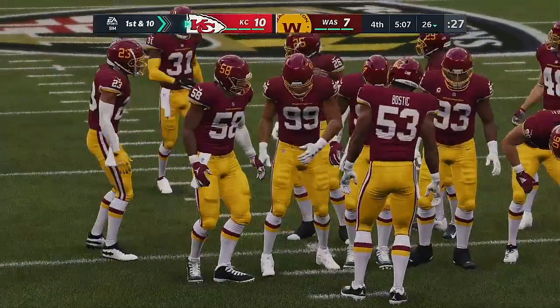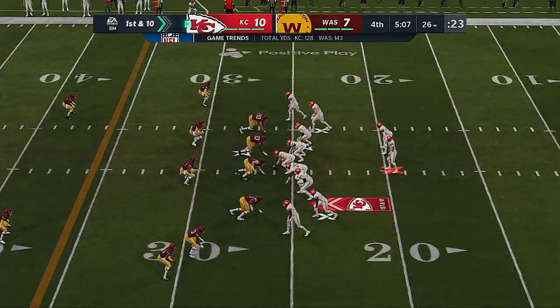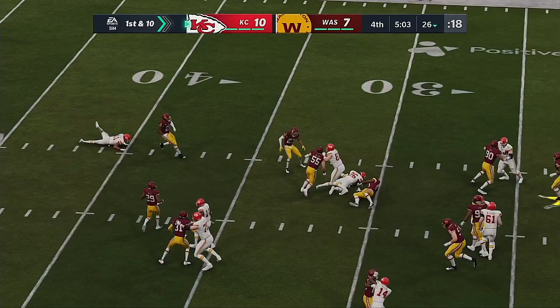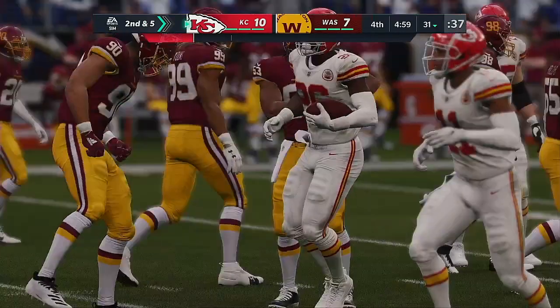What gives? Let's go old school here. All right, let's get back to the basics. Get back to running the football. High percentage throws. Find the guys that beat pressure and make plays for you and make sure they touch it. They'll start the drive with a carry by Bell. It was Jonathan Bostic there on the stop.